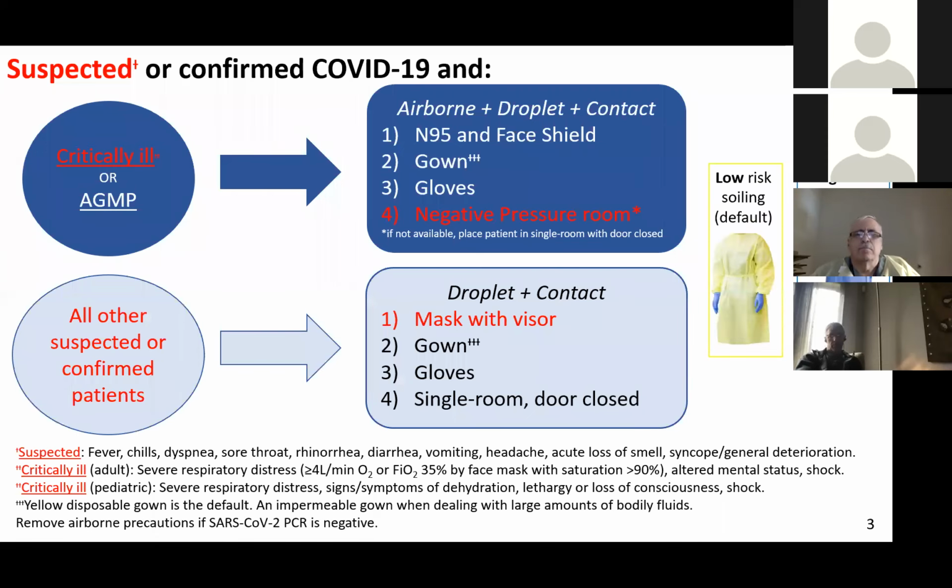And what's important, just to touch up on the gowns. So obviously any low risk soiling, that means you're not expecting to be in contact with that much bodily fluids, you'll be using the yellow disposable gowns. For cases where you're at risk for vomitus, large amounts of blood or whatnot, in that case, that's when you want the impermeable blue gowns. So this is the overall summary slide of it. Now we're going to go into a bit more detail on the different aspects of this.